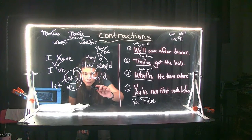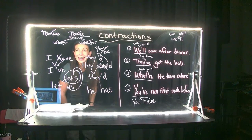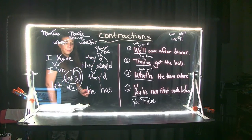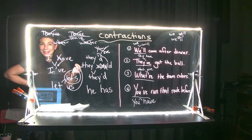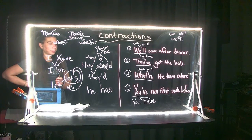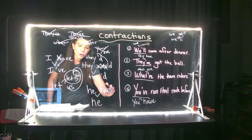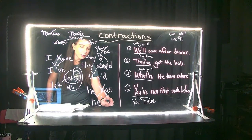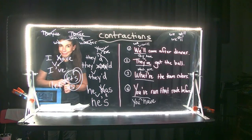One last one. He has. He has a cold. He's got a cold. How would you spell he's got a cold as a contraction? You should have written that. H-E, no H. The A becomes the apostrophe with an S. Good job, third grade.